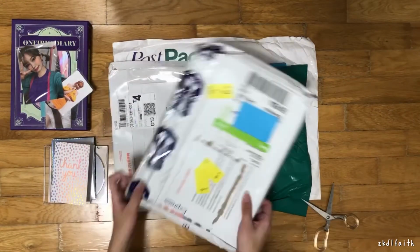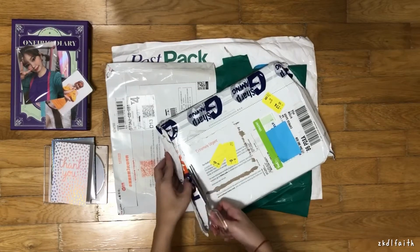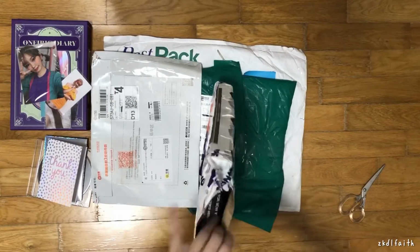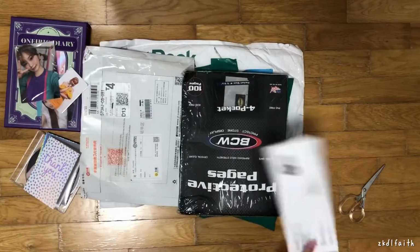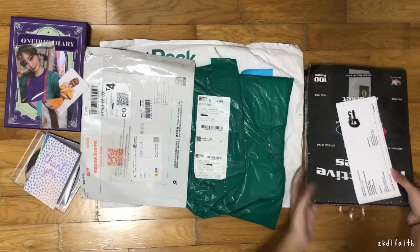Okay, next we'll be opening this. I know this is photocard pages I got from the US, as you can see. Okay, so this is an item. Yep, a bit beaten up, but the same thing nevertheless.